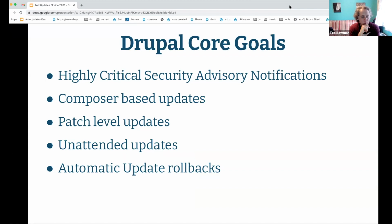And that has a lot to do with when we get into minor updates instead of patch level updates, there's a lot more complications as far as database updates. So the MVP won't support that. And it's kind of hard to see how it would support that also because there's API changes between minor versions. We try to limit them, but they still happen sometimes.